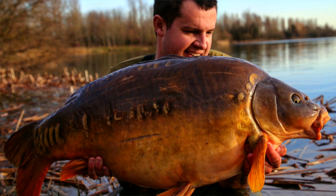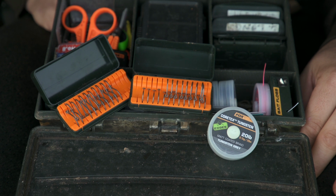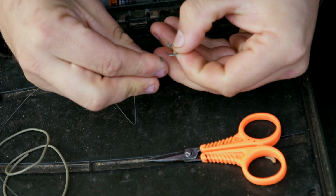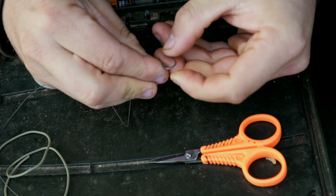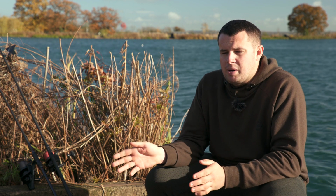I know if I chuck my rig out at any time of the year with my trusty size 5 wide gape beaked hook, that the last thing that's going to be on my mind is losing the fish. If I'm scaling down to maybe a size 10 hook and you're playing a fish in, always in the back of my mind is, I've got a small hook in here. If this fish runs into a snag or something like that, I've got no sort of power to get the fish out because I'm relying on such a small piece of metal.